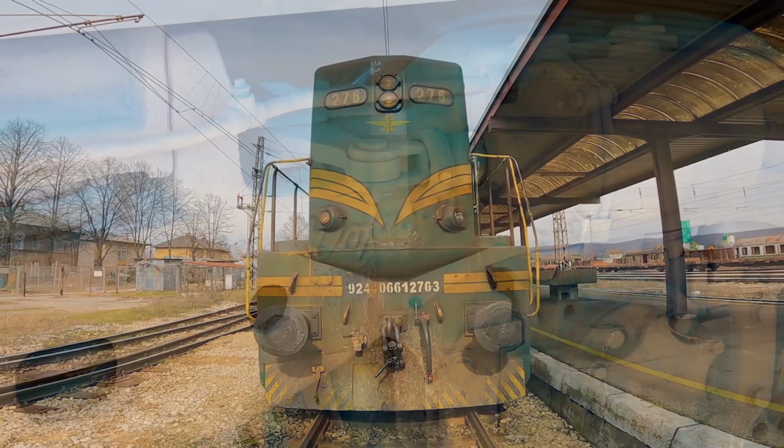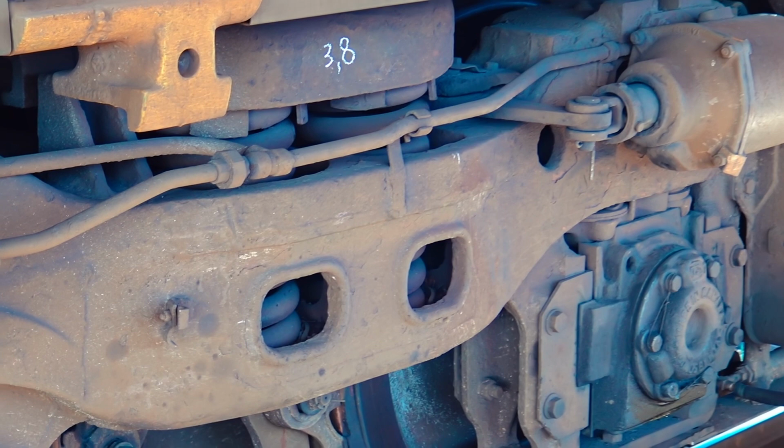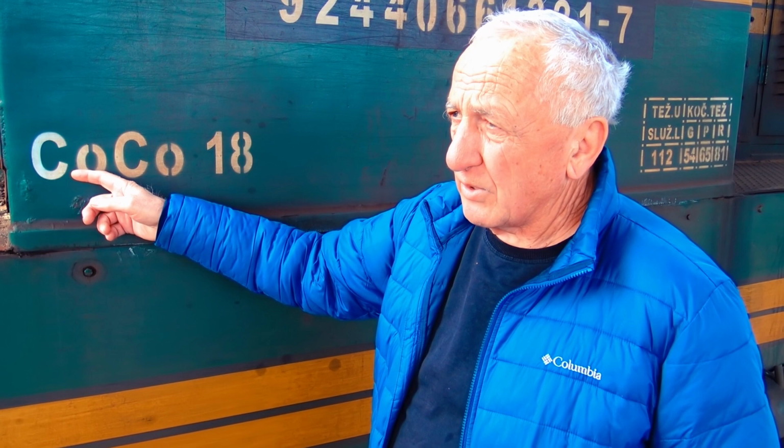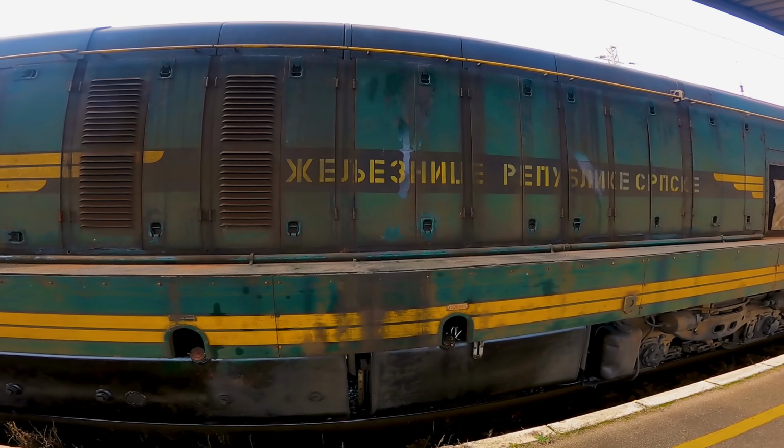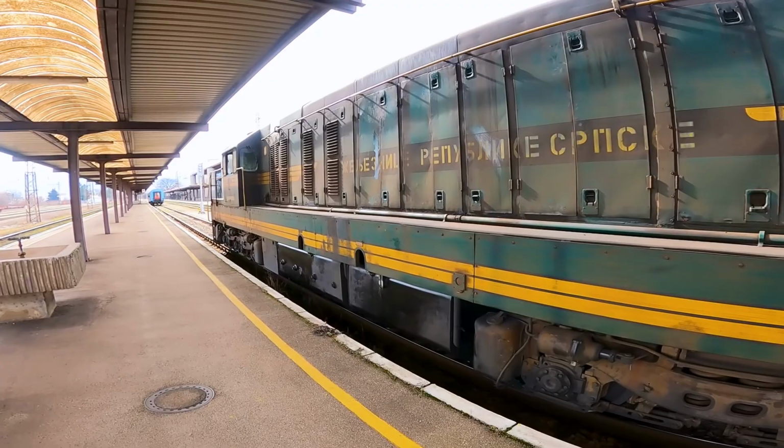The 661 series locomotive is also known by the popular name Kennedy. The designation Co-Co means that it has 2 bogies with 3 axles. The locomotive is a product of the American company General Motors and its original designation is EMD G16. Some parts were produced in the city of London in the Canadian province of Ontario.